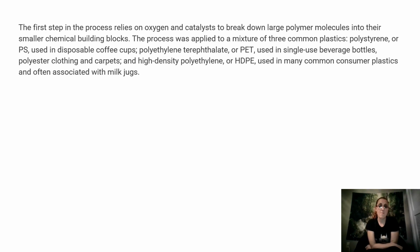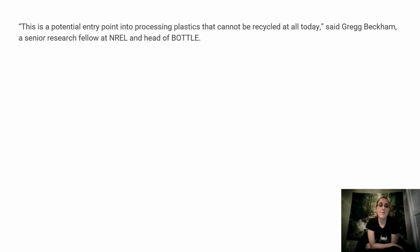The first step in the process relies on oxygen and catalysts to break down large polymer molecules into their smaller chemical building blocks. The process was applied to a mixture of three common plastics: polystyrene, or PS, used in disposable coffee cups; polyethylene terephthalate, or PET, used in single-use beverage bottles, polyester clothing and carpets; and high-density polyethylene, or HDPE, used in many common consumer plastics and often associated with milk jugs. This is a potential entry point into processing plastics that cannot be recycled at all today, said Greg Beckham, a senior research fellow at NREL and head of BOTTLE.